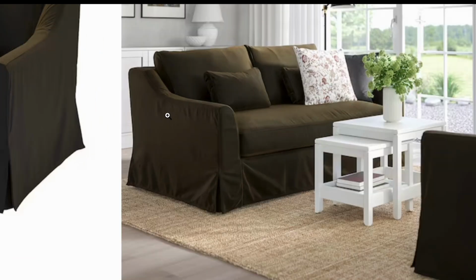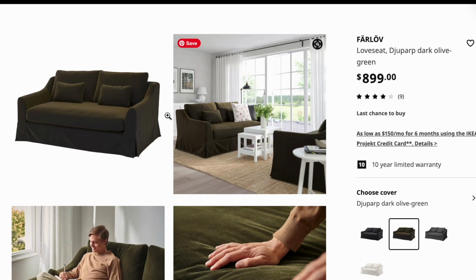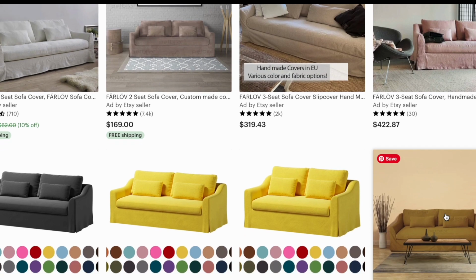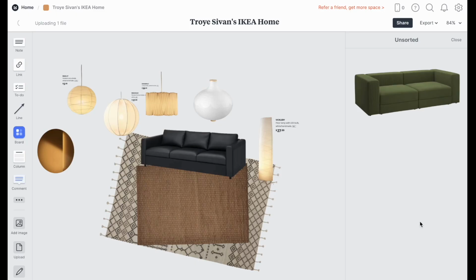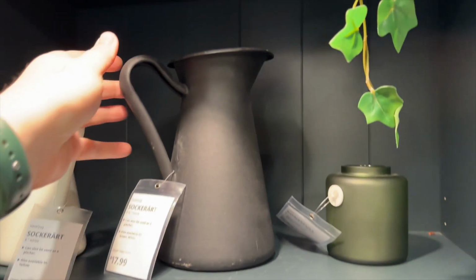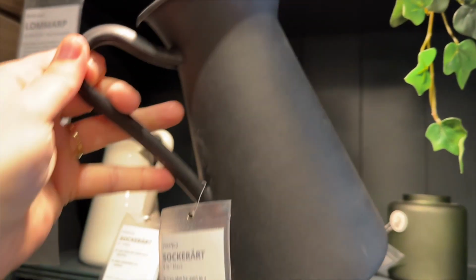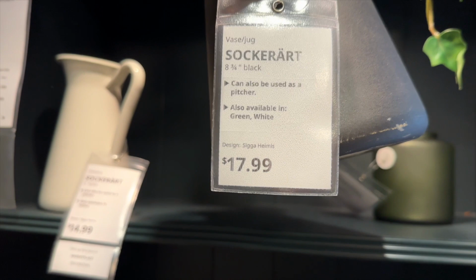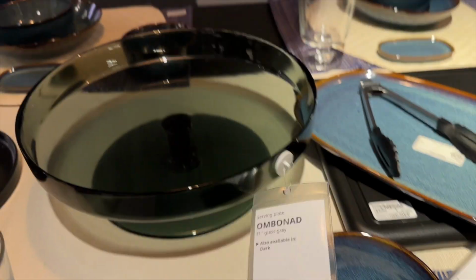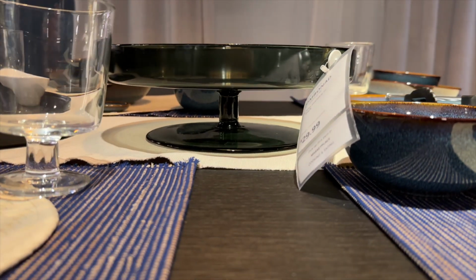However, I think this other couch would really work too, because I saw on Etsy there are tons of different covers that you could buy for these, and you could really find the exact color that you're looking for. But for the sake of this challenge, let's just use this green one. Feels like cast iron or something. It's really pretty.